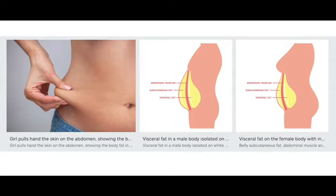Cryolipolysis only targets subcutaneous fat. Subcutaneous fat is the actual fat that lays on top of the muscle. Visceral fat is the fat underneath the muscle. So if you have 2 inches of pinchable fat, then you are a prime candidate for cryolipolysis.